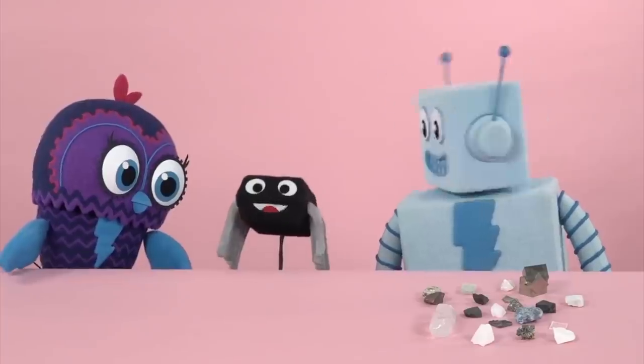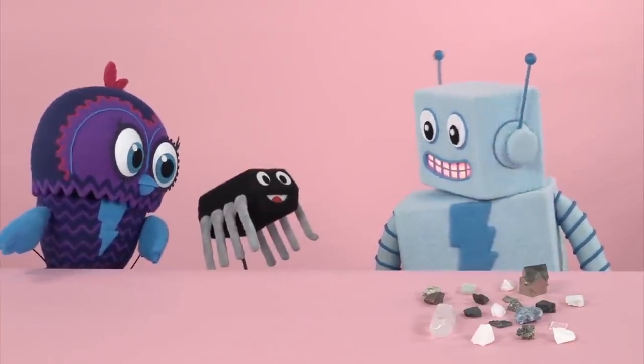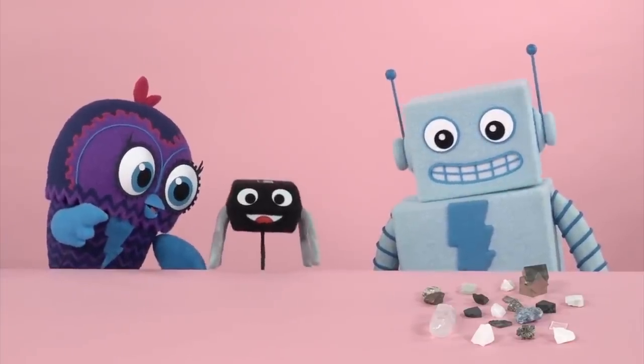Quartz! And why does quartz create perfect timing? Are you gonna keep interrupting me? Oh, settle down, Hans. I can explain why quartz is so important for timing.